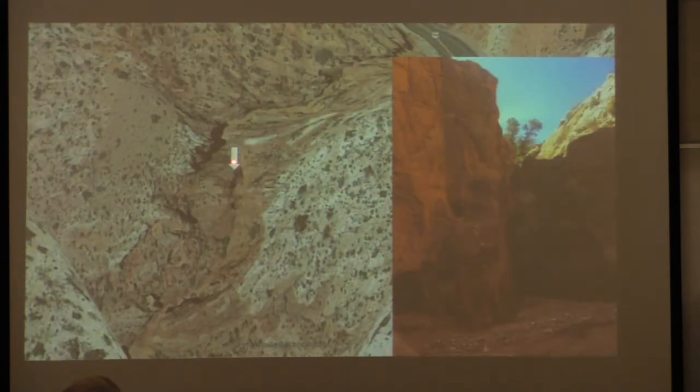But this again is Google Earth. I think there is a ledge right here, or a vertical cliff. And I found this photograph on the internet, I hate to admit that, but supposedly this was taken along that trail, and there is a vertical barrier.